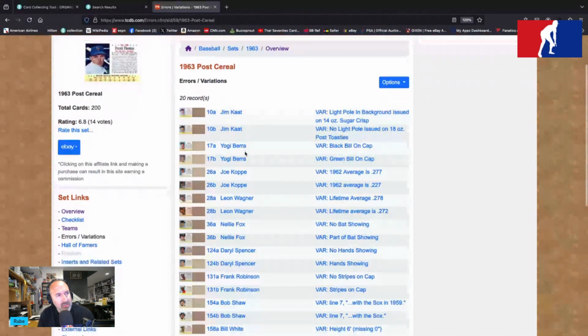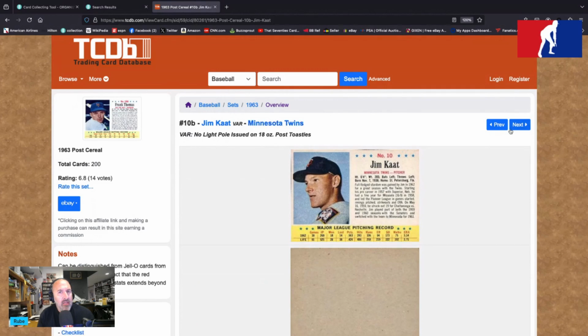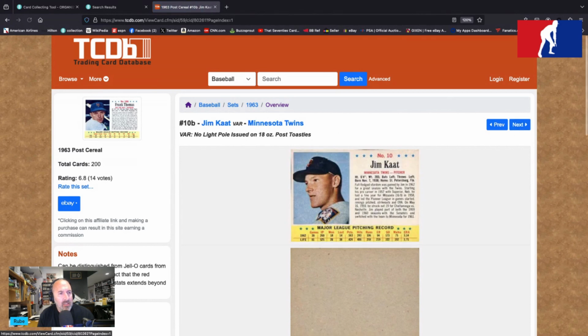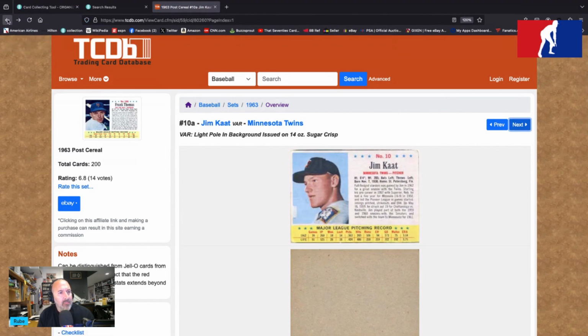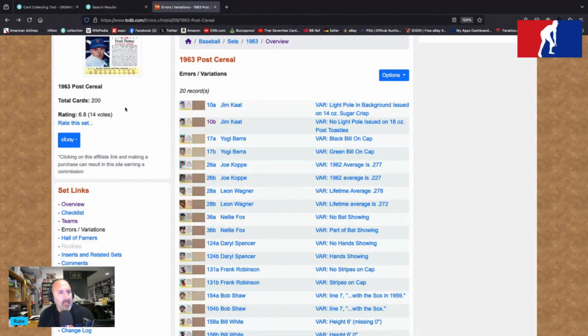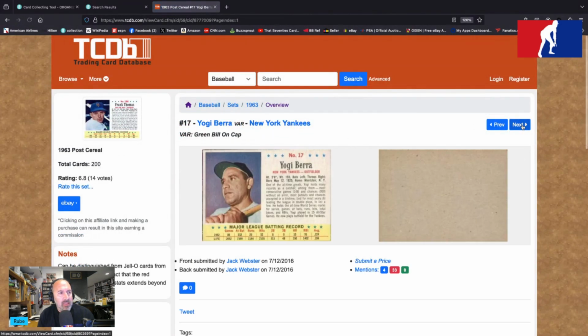Errors and variations, there's 20 of them. Jim Coates has a variation. He's got a light pole in the background of one of them and no light pole in the back of the other. So I could see the light in the bottom left there of card number 10 on 10A. On 10B, I cannot see that light pole. Not sure why we had to get rid of it, but it's gone. Yogi Berra has a black bill on his cap on card 17A, and on card 17B, it's actually green.